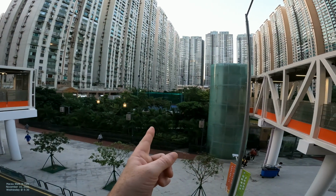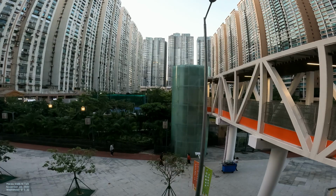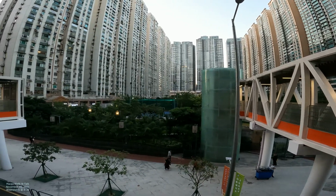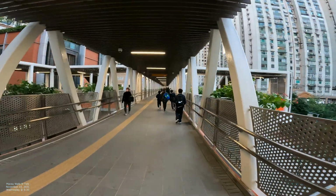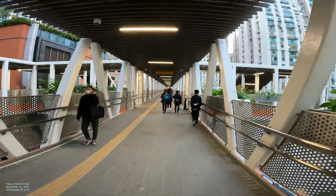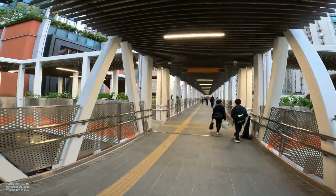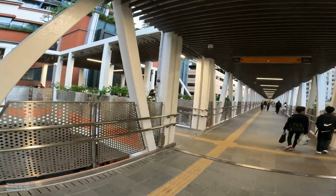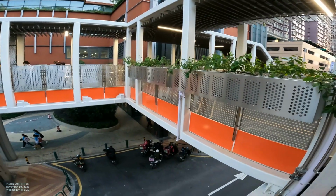So you can see they're playing basketball right there. Should probably take the camera in the park. Might be another video though. Okay, we're gonna keep on strolling. And this is another way up, so you can see that they're quite frequent going up and over.